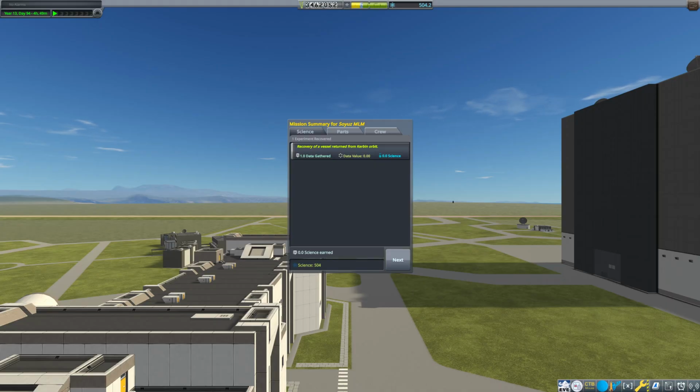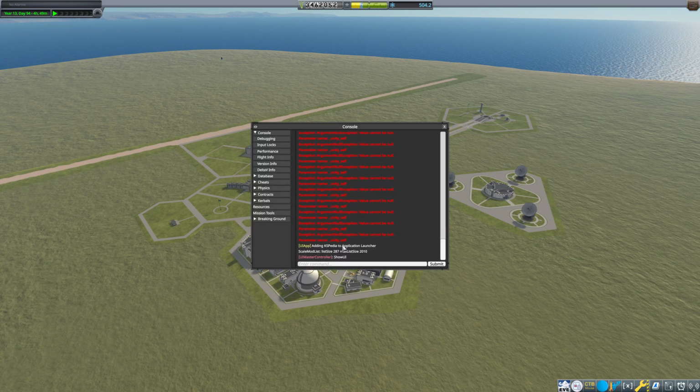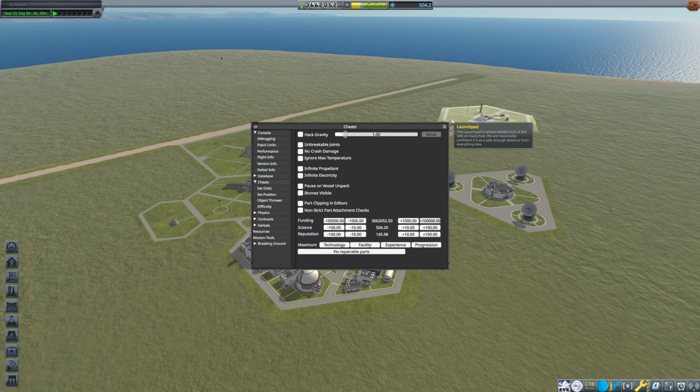We're actually still loading in, remarkably. Okay, there we go. So we have loaded in. We need to get our payment for the MLM mission. So let's do exactly that. Fantastic. And we'll hop into the VAB.